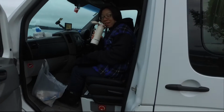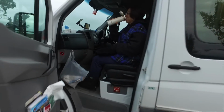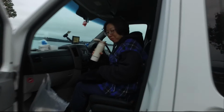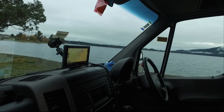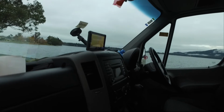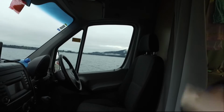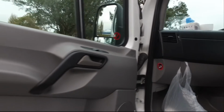This is Elaine's office. This is where she lives. Yeah, she's been sitting there for the last few days and she will be sitting there for much longer. It's quite comfortable in there. She sleeps there. Inside the cabin, they gave us a GPS, a TomTom, which is quite good. Yeah, so not too bad in here. You have space for your seat. It's not very crowded, and you can access everywhere by walking through.